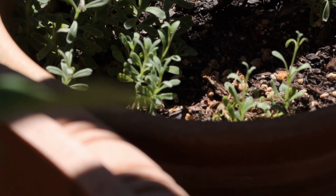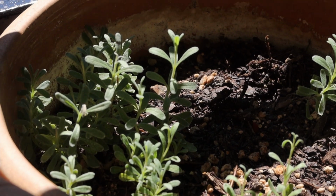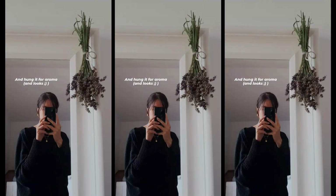In the small terracotta pot, we have some lavender. They're still really, really small. It's lavender that I sowed from seed from a lavender plant that we already had last year. I cut down the flowers and harvested the seeds and sowed them in spring. But I do know that lavender needs a lot of sunlight and dryness, which we don't get here. I think it's far too little sun. Yeah, so hopefully they will grow up nicely, but I'm not too sure.